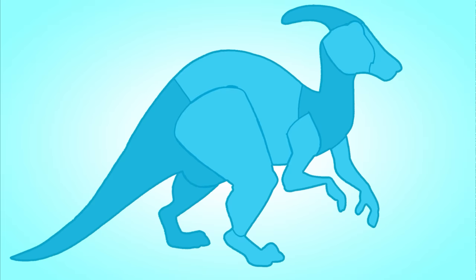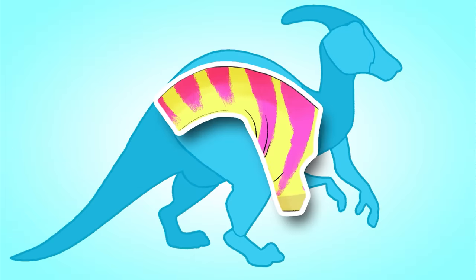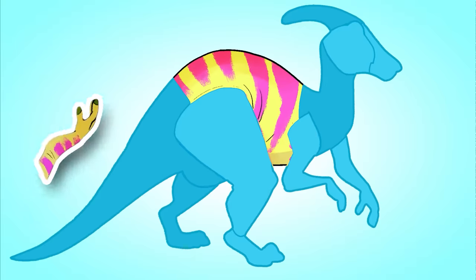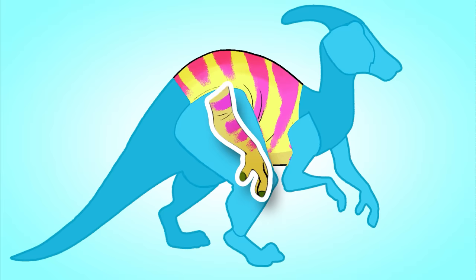Hi everyone! Today we are going to guess a dinosaur. Can you guess what dinosaur this is? Let's look at the first piece. Oh, this dinosaur's got stripes. Hey, that looks like a hand. So this must be his arm.